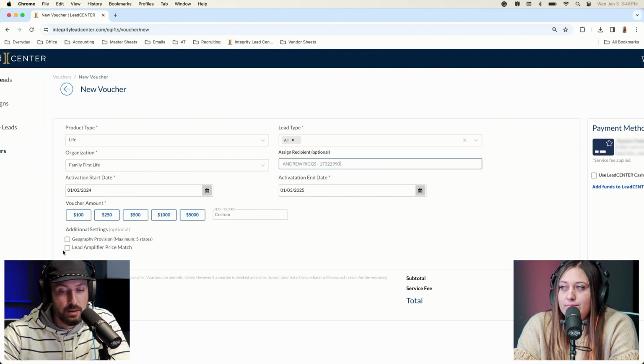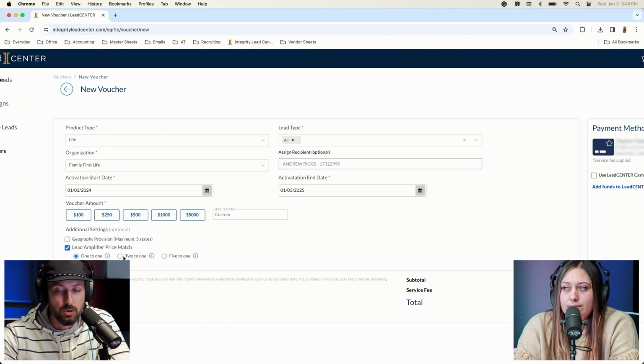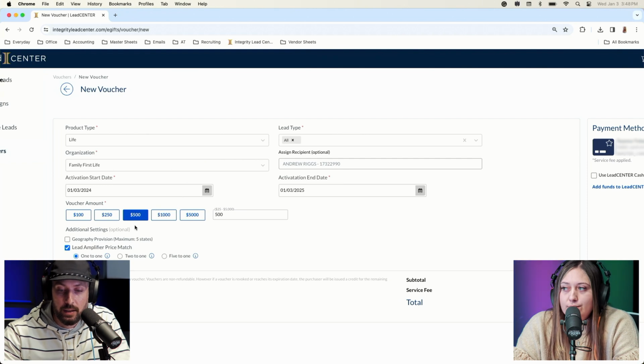And I can give him a voucher, but I can do this lead amplifier price match. So what I've noticed is getting new agents leads, sometimes they don't work them if you buy them for them, but if you help them or you run a sales contest, you can do 1-to-1, 2-to-1, or 5-to-1. So if I want to do a $500 voucher, what does it mean if I do 1-to-1, T? So it's a dollar for dollar match. So if he uses $500 of the voucher I give him, he would get $500 of his own he would have to use. Yep. Okay. So he has some skin in the game.